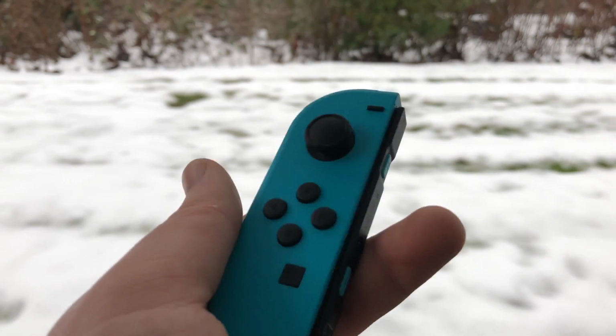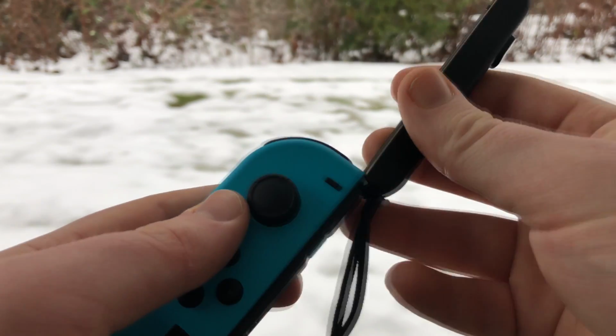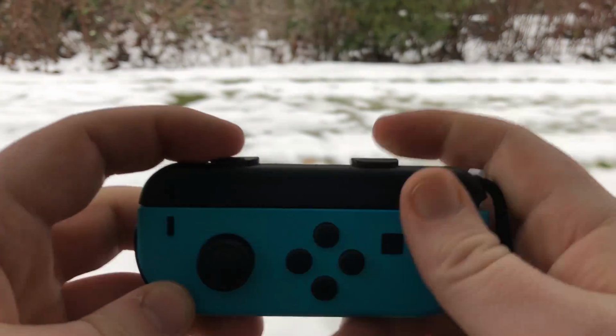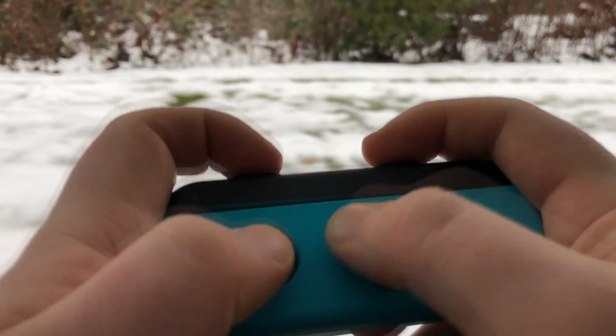The Joy-Cons have pretty decent battery life and charge by just connecting to the Switch. They also have really cool vibrations, which kind of sounds weird, but when something happens, the controller rumbles. It feels kind of similar to what Apple has on their iPhones. Best vibrations I think I've felt on any controller for a console, for sure.